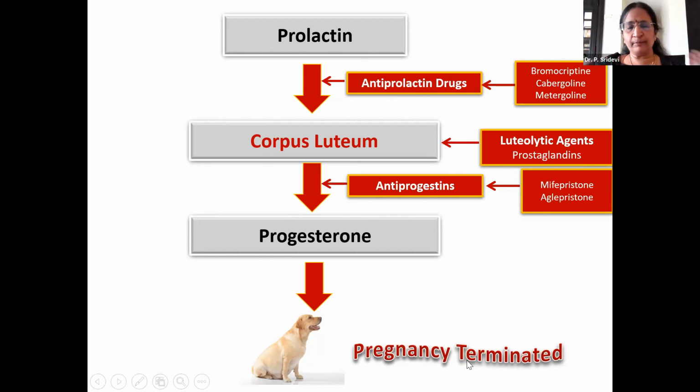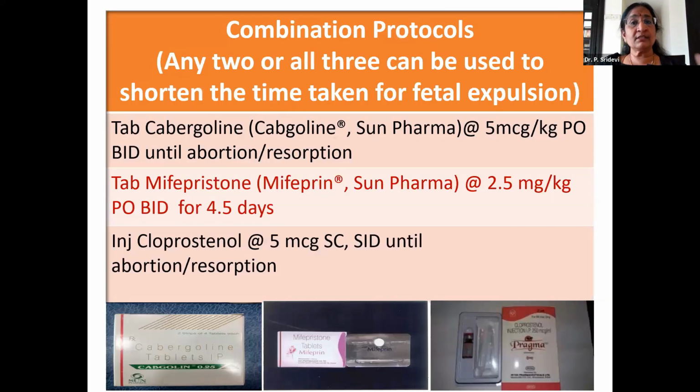So my combination protocols help in actually reducing the time taken for the fetal expulsion or resorption to happen. So sometimes what I do is I go for all 3 protocols together. I just don't have to do 2, I go for even 3 protocols. Again, that's what I said, it depends upon the affordability of the owner. So my choice of which protocol to use depends again on the affordability of the owner and how long he has to travel.